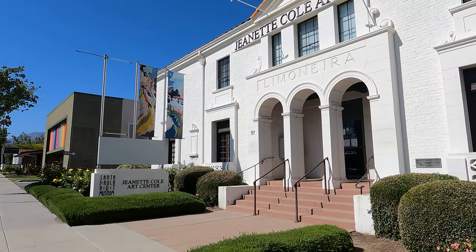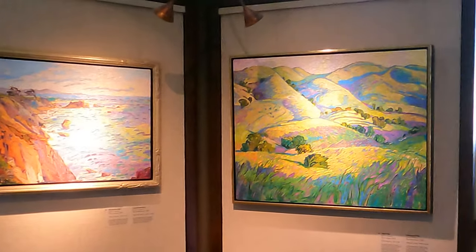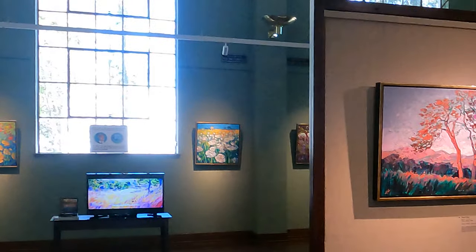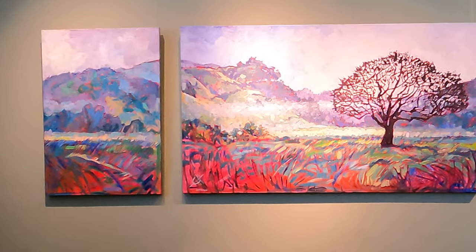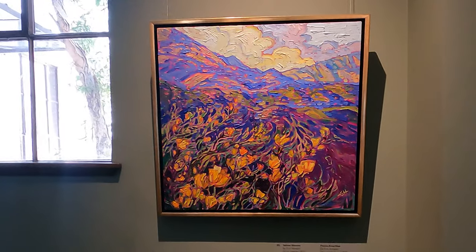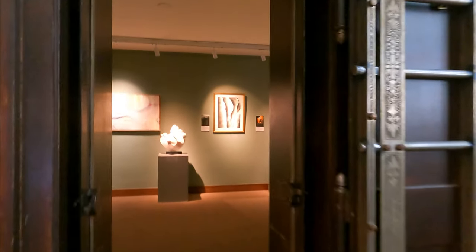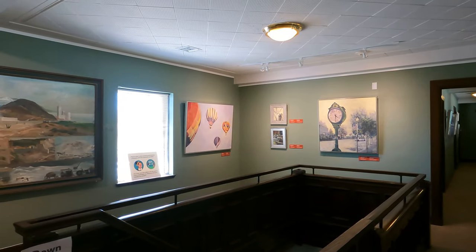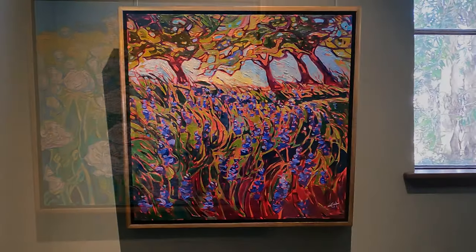Number 10, visit the Santa Paula Art Museum. The current exhibit is by contemporary impressionistic landscape artist Erin Hansen. They had pieces of her art from 2012 through the present, and it was really interesting to see how her style has evolved. There were other artists' work in the galleries, but it was Erin Hansen's exhibit I was most enamored with.